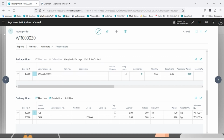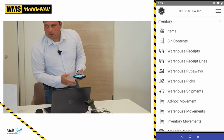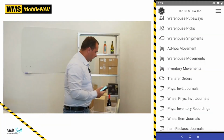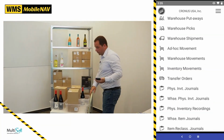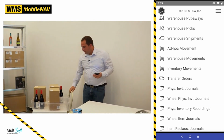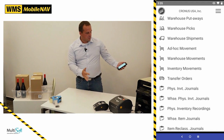And now we will show you how you can handle the packing order in MobileNAV. Because of course you can also fill that out in BC, but I think MobileNAV is much more convenient for this purpose. So my colleagues will again switch screens, and I continue my journey to the packing station with this thing here. So I will put these totes here, which is already pre-selected, and I'm at the packing station.